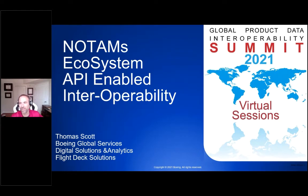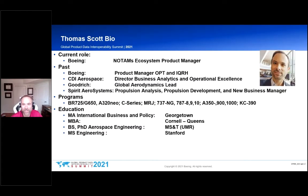So first, about me. I am the NOTAMs Ecosystem Product Manager. I've been in this role about 2 years. In the past, I've worked on a couple other Boeing products called Onboard Performance Tool and Interactive Quick Reference Handbook. OPT handles takeoff and landing. IQRH is the emergency handbook that pilots use if something goes wrong with an airplane. Prior to joining Boeing, I was at CDI Aerospace, Goodrich, and Spirit AeroSystems. I'm actually a nacelle and power plant expert, not necessarily a digital expert. So this has been quite an interesting role.